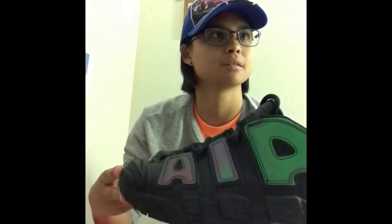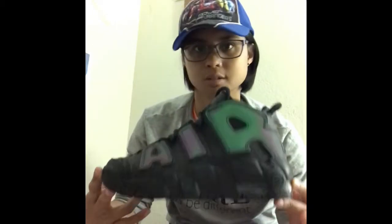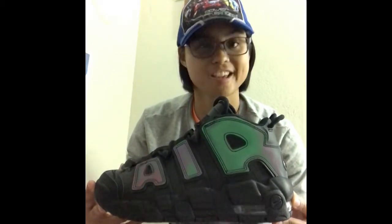But yeah, overall, I think this is a definite cop. It's just a very unique shoe, or unique colorway, especially. And I think they did a really good job with these. I'm just really happy I was able to get a pair. I just felt that it was better to get it in person rather than online, to get it right away, not have to wait as long, and make sure the fit is all good. So yeah.